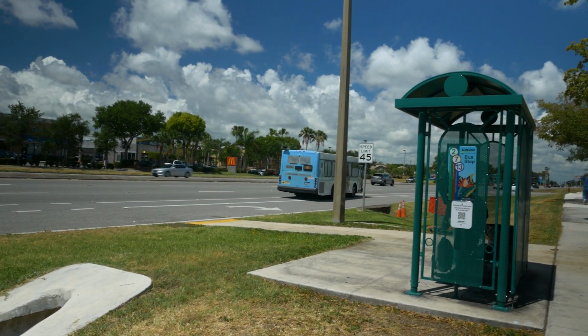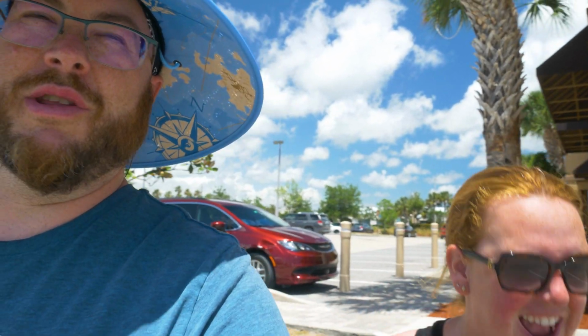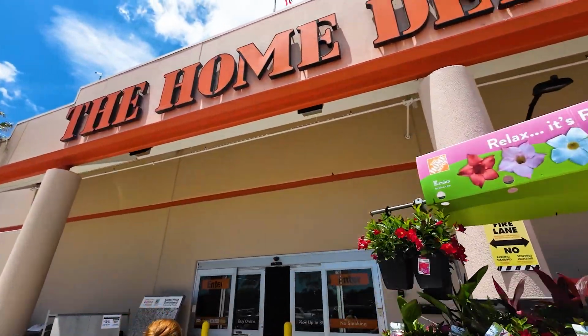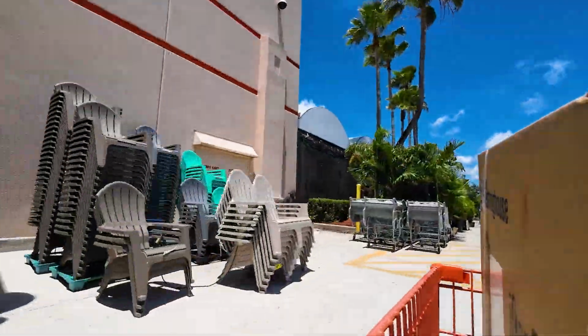So excited. We are off to Home Depot to get our new generator to go with our new batteries, and then we should be set on power until we decide we can't live without solar anymore. Yeah, which we were already there. Yeah, we should be getting solar too, but we can't spend it all at once. No.